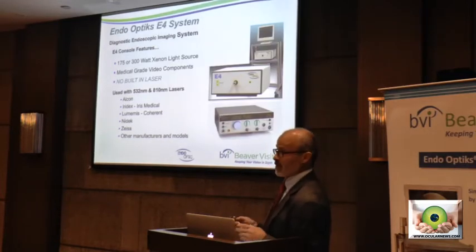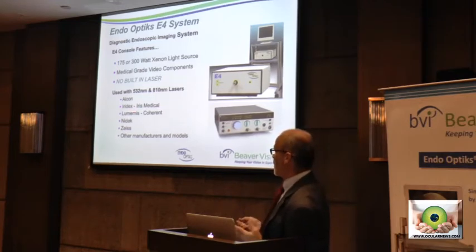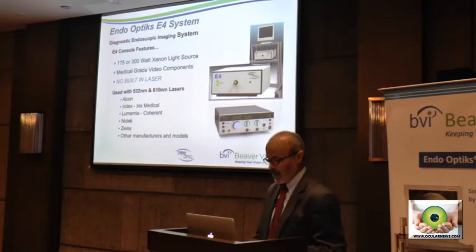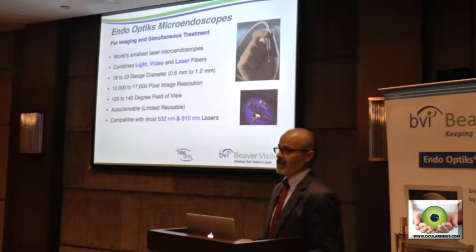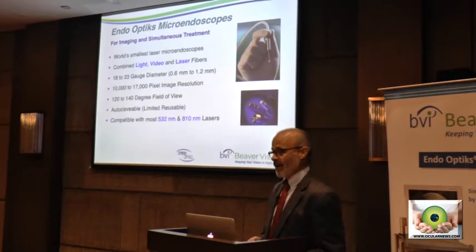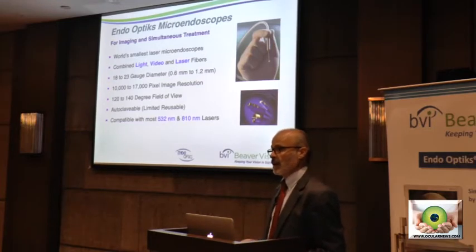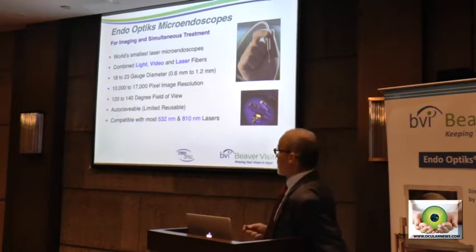We also do make a smaller system without an integrated laser. It's a somewhat economical alternative if you already own lasers and have them in the OR. This interfaces with virtually every 532 and solid state 810 laser available on the market today. Really, our technology is the endoscope. We didn't invent video endoscopy. We didn't invent light sources or certain lasers. But integrating the three components into a single handpiece is a unique, globally patented technology that EndoOptics developed beginning in the mid-1990s.